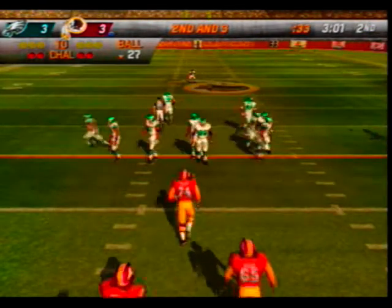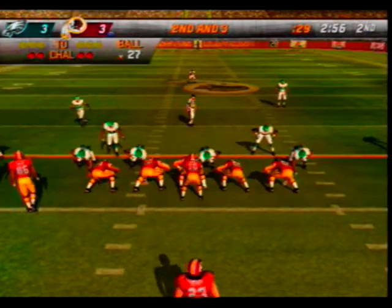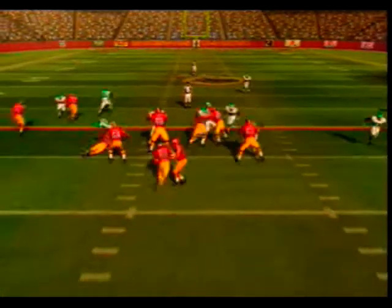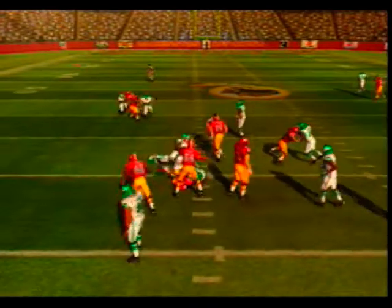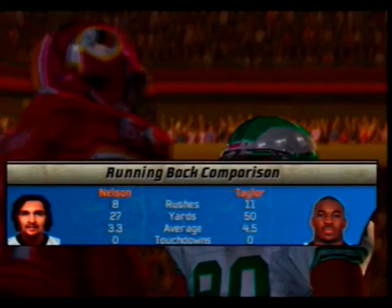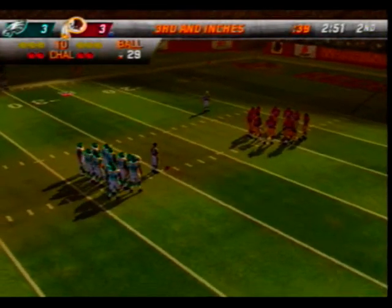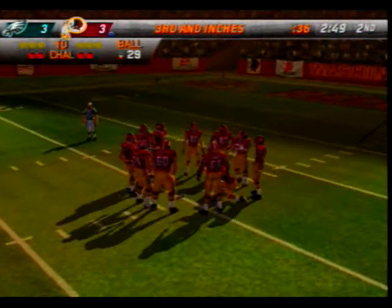Ball on their own 27-yard line. The Eagles come out in a nickel back. Bernard is there on the stop at the 29. So after that run, we can see how the two main threats on the ground have fared so far.